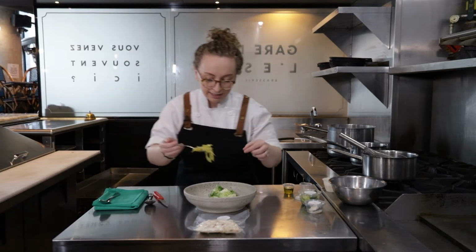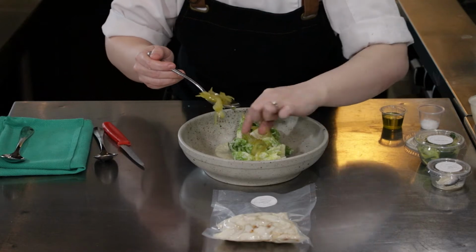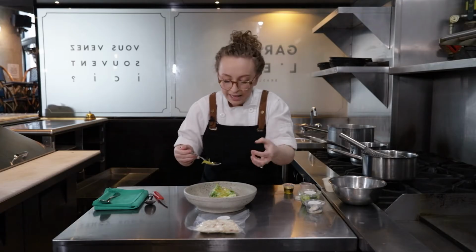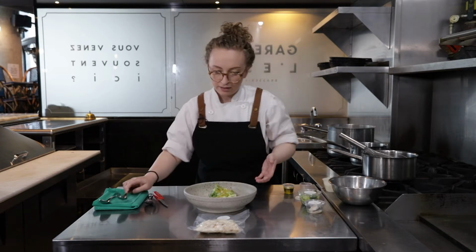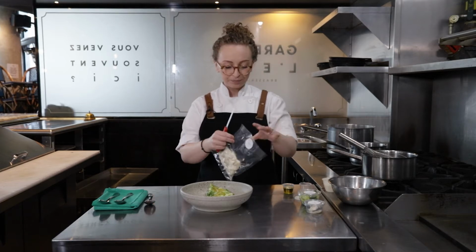Putting that to the side, and then just nicely drizzling these, placing them all around the romaine and kind of tucking them into the romaine as well to give it this beautiful plated starter. And now onto our showstopper, crab.